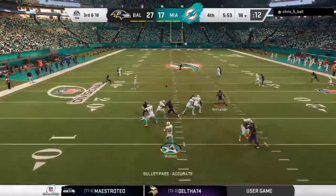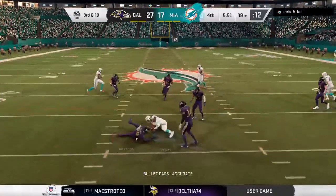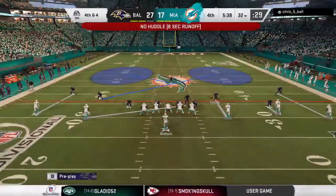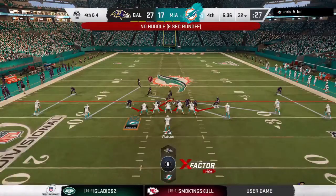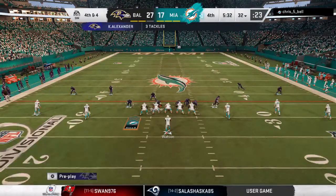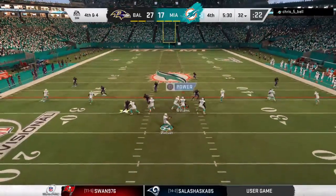A shotgun snap for Watson. And this is caught. It's Parker. 14 yards is the pickup there, but it'll still lead to a 4th down. And they're indeed going to go for it here on 4th down. So trailing here in the last quarter. Let's see how this plays out.